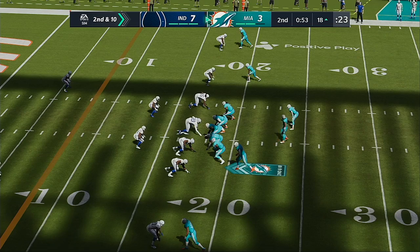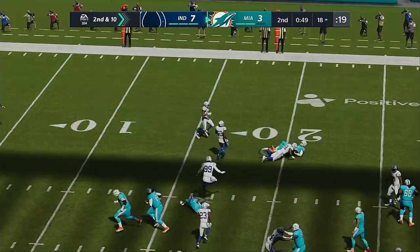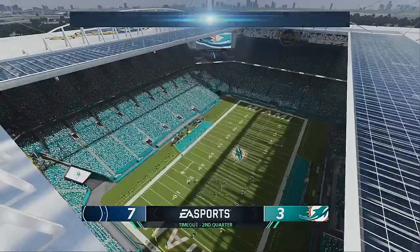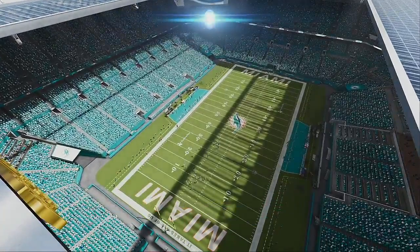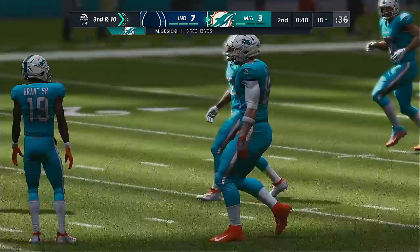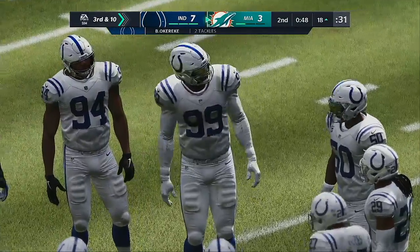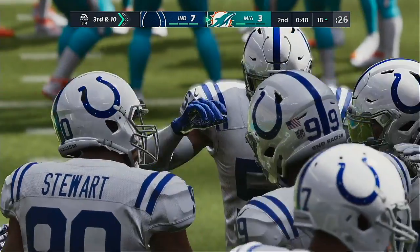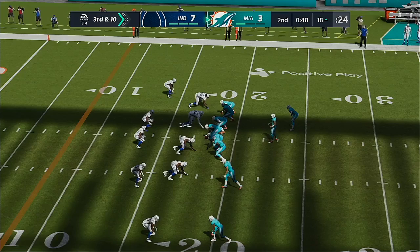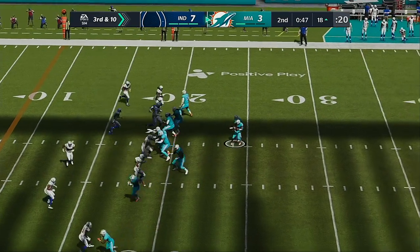An incomplete pass on first down. That leads to a second and 10. A throw again. Firing quickly here, and that's complete. The Dolphins going to take their second timeout as they get the stoppage with just under 50 seconds remaining in half number one. They wound up getting nothing out of that second down completion, so now here's third and 10.